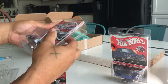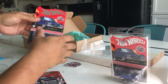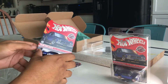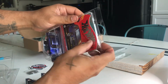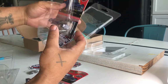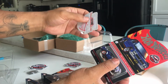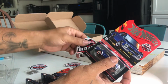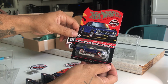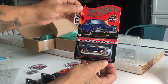Let's open up the other two. Reason why I got three was opening up one for y'all. I'm gonna keep one for myself carded, and I'm probably gonna trade one off down the line for maybe some other car. The other all red line that I like is the Grand National, the Buick. So any of you guys watching this video has that car and y'all would be interested in doing a trade for maybe this one, contact me. Probably would be interested. It's probably about the only RLC car that I'd be interested in doing a trade on.